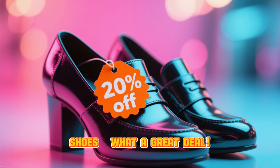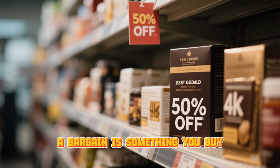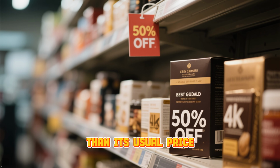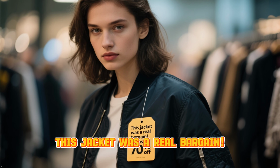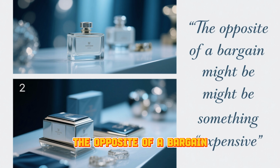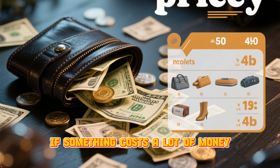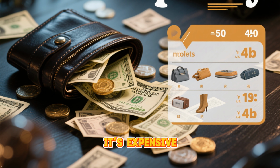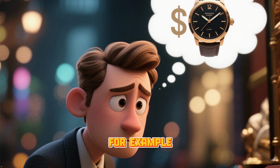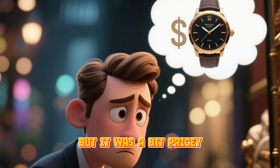What a great deal! Speaking of deals, have you ever found a bargain? A bargain is something you buy that is much cheaper than its usual price. You might say, this jacket was a real bargain. It was 70% off. The opposite of a bargain might be something expensive. If something costs a lot of money, it's expensive. A more natural way to say this is pricey. For example, I wanted to buy that watch, but it was a bit pricey.